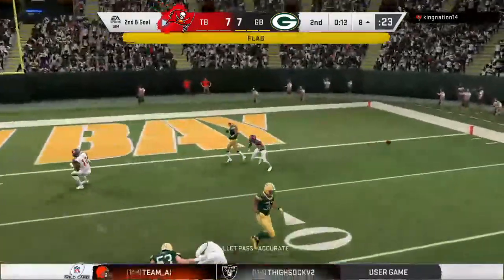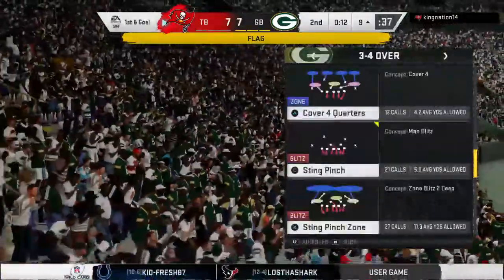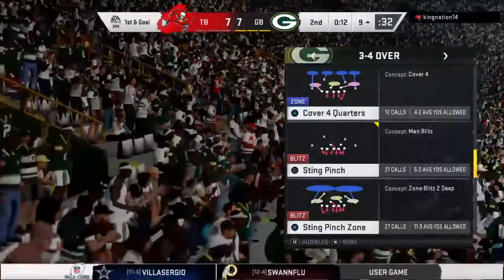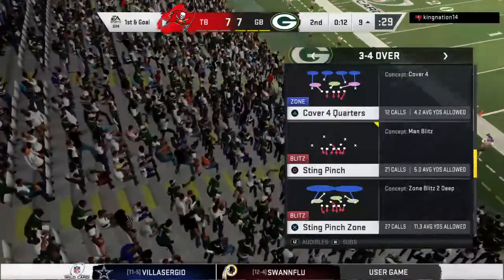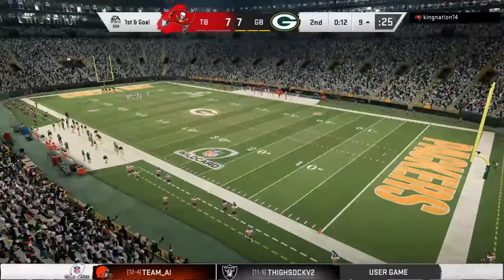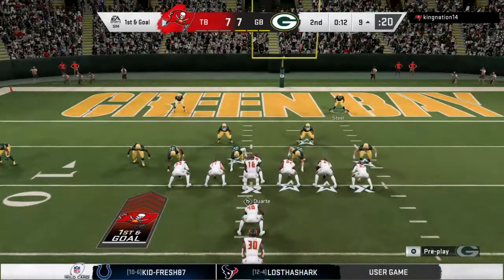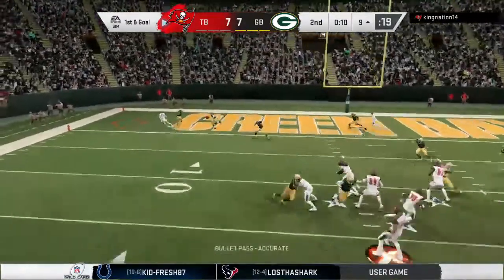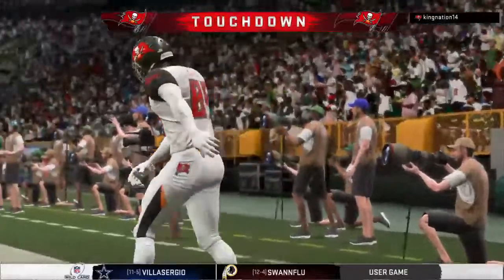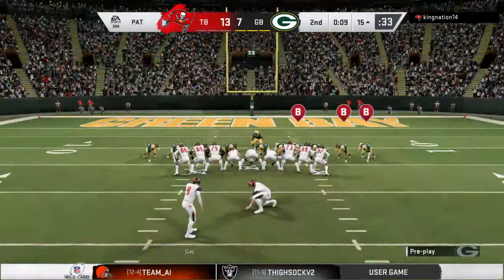Now a fake on the give here as they try the run-pass option. And that'll be incomplete. We do have a penalty flag down, however. Let's see what that's about. Looking to throw. Duarte. And he's into the end zone. Touchdown, Buccaneers. A 9-yard touchdown grab. And the Bucs have taken the lead.